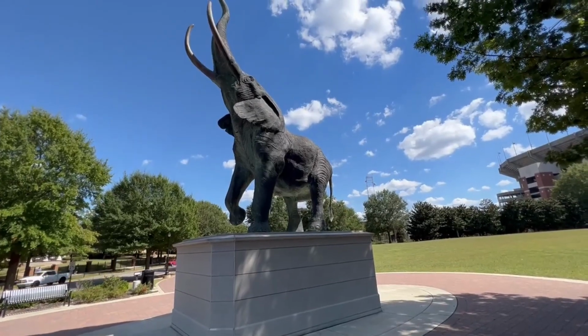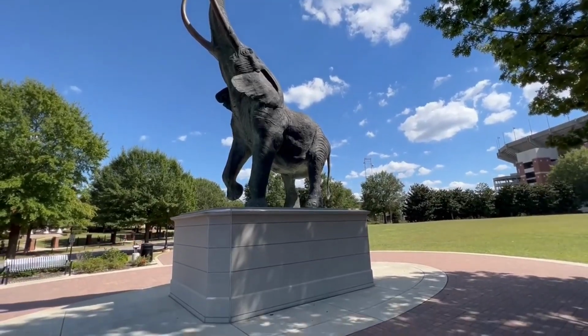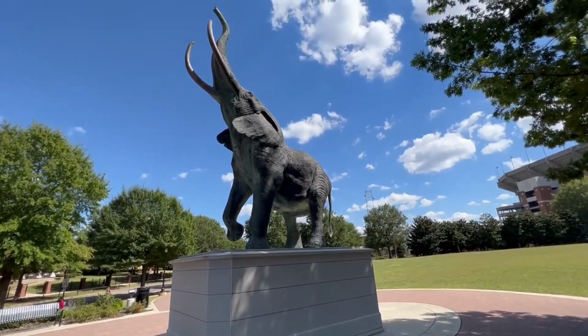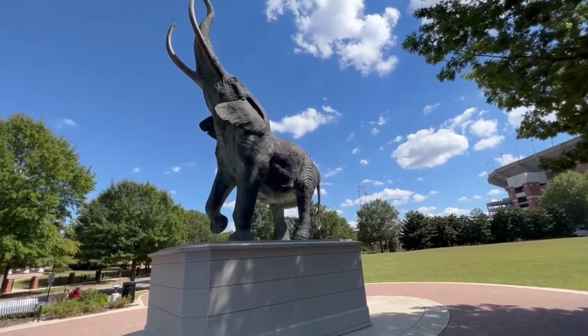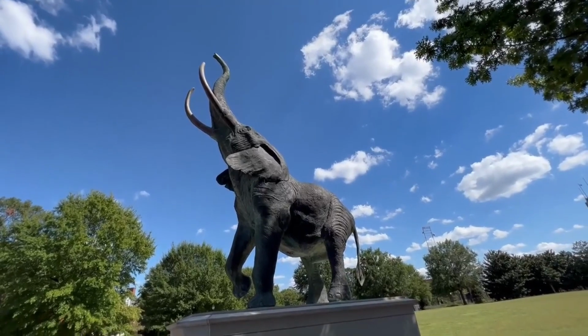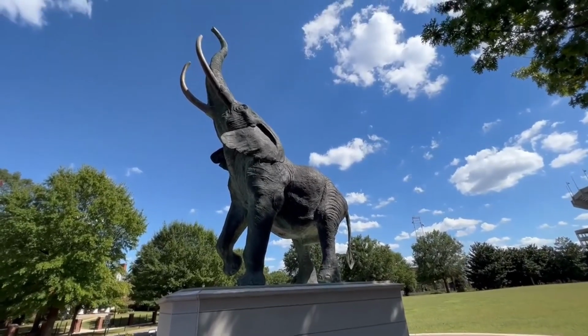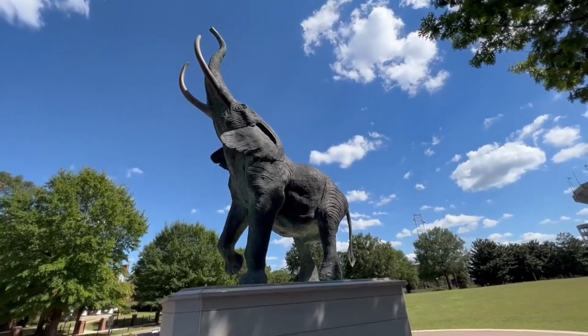So an interesting fact about the statue, it's 19 feet tall. The statue itself is on a 6-foot platform, and it weighs about 7 tons. It originally was built in 2000 for a yacht club, and it's only been here since 2021, built by a man who was educated in Uganda and England. And he did some fine work.